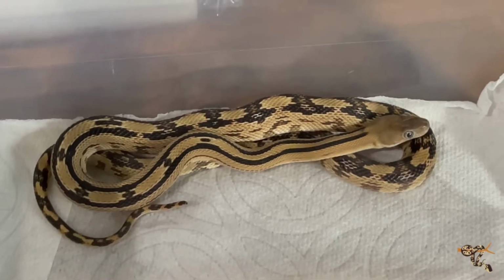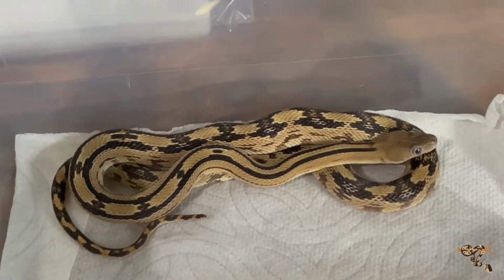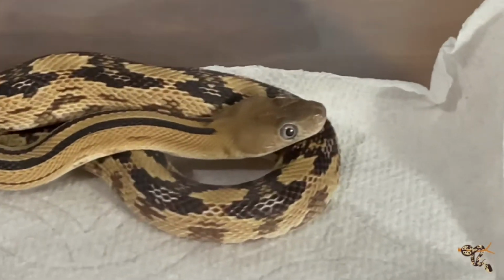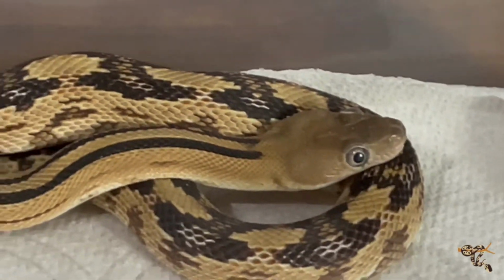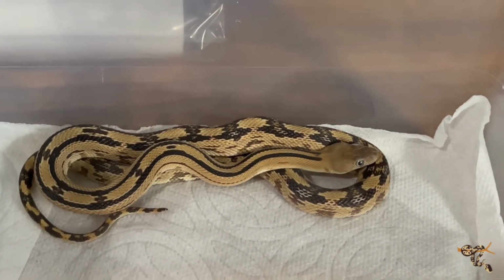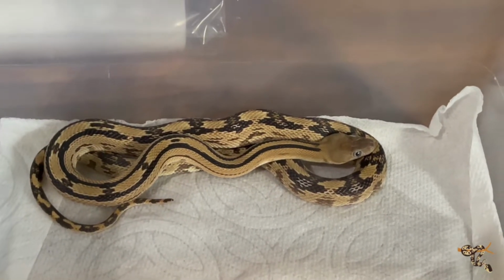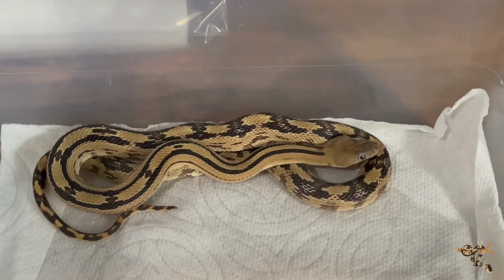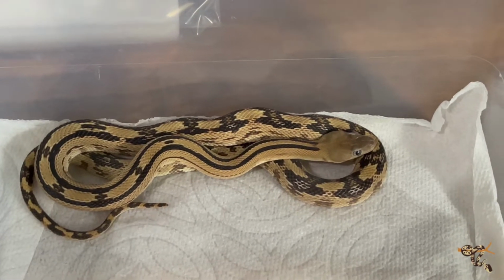That's right, this is a trans-Pecos rat snake, or the subocularis. They call them the subocularis because there's a really cool scale right behind their eye. These guys are amazing little rat snakes from the southwestern part of the United States, mostly southwest Texas. And that's actually where this girl's from. She is captive bred, but she is of the Big Hill locality in Texas.